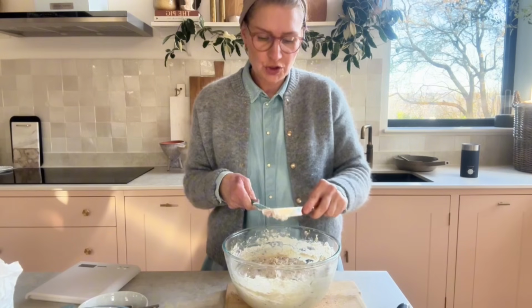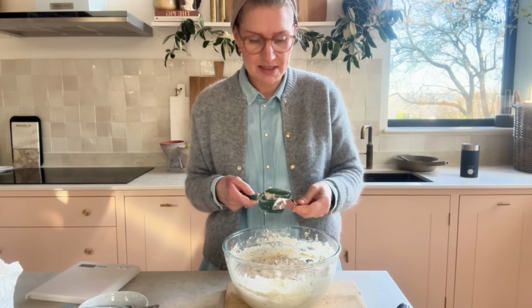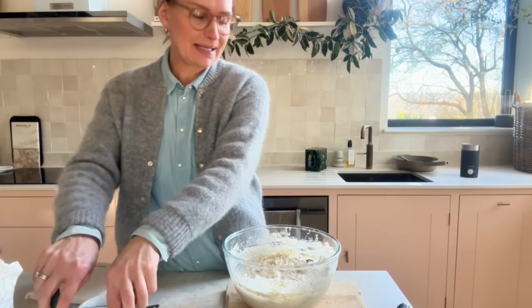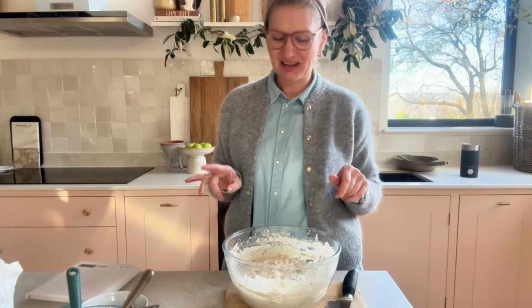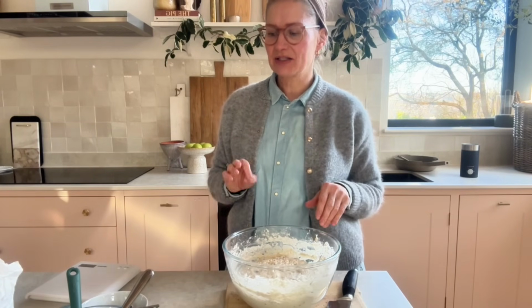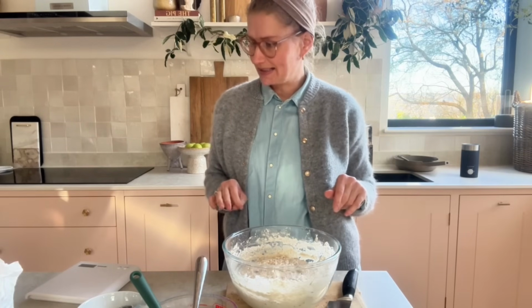So once it's all mixed up, I'm going to cover it and leave it to rest for half an hour, I think, at the minute at least. It can be longer. And then I'm starting to do the stretches. I think more hardcore proper bakers use their hands, but I really hate the sourdough. Sourdough is very, very sticky material and I hate that. So I like to use just my spatula and it works as well.